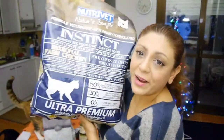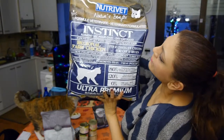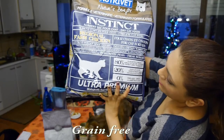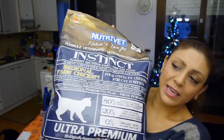This is another new brand that was also on sale, and this is a 6-kilogram bag, I think. Yes, it is. And this is NutriVet Nature's Benefits Instinct. They had 2 flavors. One was fish, and this was regional farm chicken. Freyja's very picky about fish flavored things. She doesn't like things that smell like fish. It's very strange for a cat. If it has a fishy smell, she just doesn't like it.